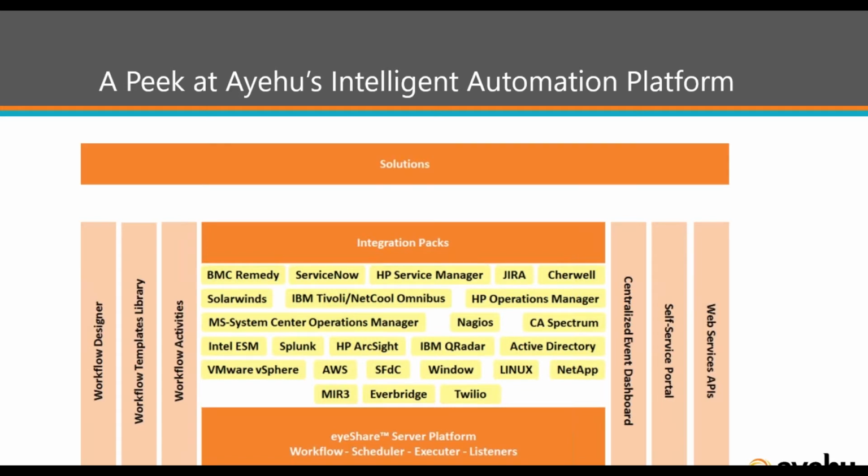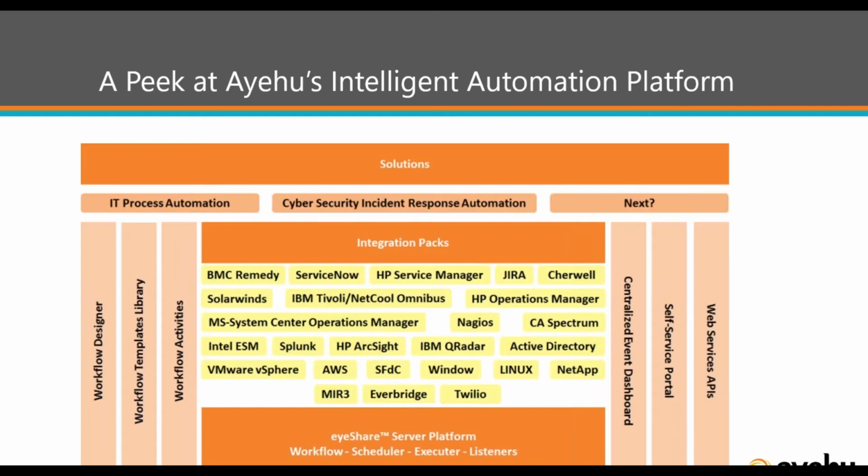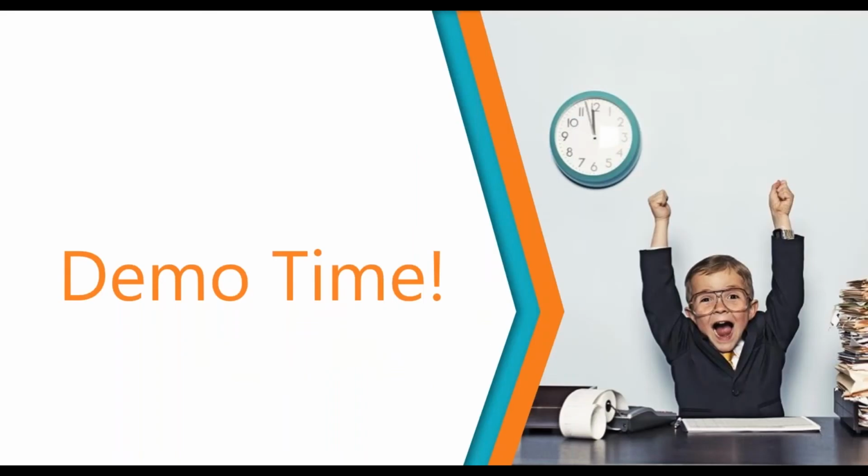Put it all together, and you have a powerful, proven framework for automating IT processes, for automating cybersecurity incident response, and we can even extend this framework to eventually automate many, many other things. And what that all means for you is you've got a very powerful, proven solution that can add a lot of value to your IT organization. And with that, we're going to switch over to a live demo now.